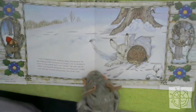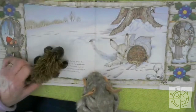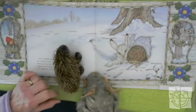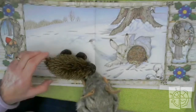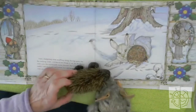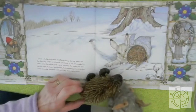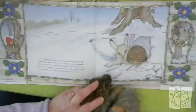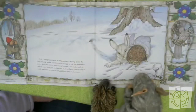Oh my goodness. You know, hedgehogs are a lot like porcupines. They have bumps and prickles on their body to help them so that nobody will want to get next to them and nobody will want to eat them because they're so sharp. But look at that picture. Oh no, so now we have hedgehog in that mitten too.